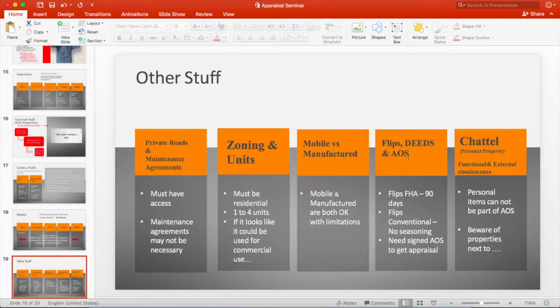So flips, deeds, and the agreement of sale. FHA does have the 90-day rule. It has to be a 90-day period between when the deed is recorded from the previous seller to when the new agreement of sale is written and dated. So there's no way around that, unfortunately. They do require 2 appraisals for flips, and conventional, though, does not. You require the one traditional appraisal regardless of how long it's been in between owners, unless the UCDP score is higher than 2.5. So if it's higher than 2.5, Fannie Mae could come back and require a second appraisal to be done, and they'll take the lower of the 2.